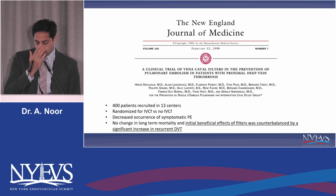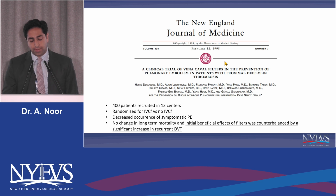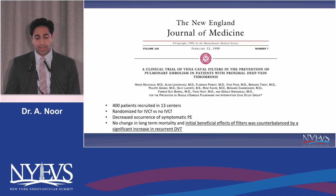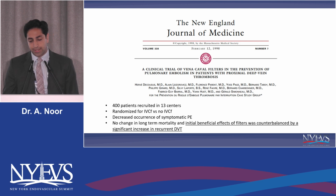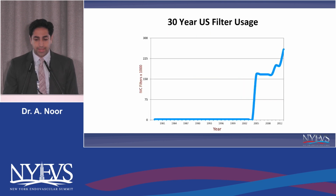This is the PREPIC one from 1998. Basically, this was the first randomized trial that looked at filters versus no filters, and it was a big trial in that it showed that although there was a decreased occurrence of symptomatic PE, there was no change in long-term mortality. Further, a lot of these patients developed significant recurrent DVT, suggesting that the initial beneficial effects of placing these filters were counterbalanced by the negative consequences of them.